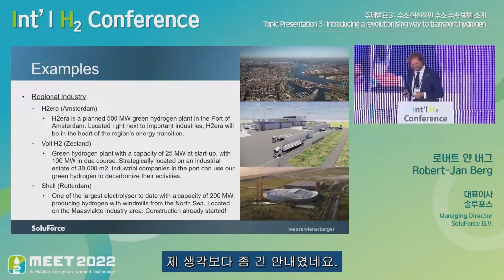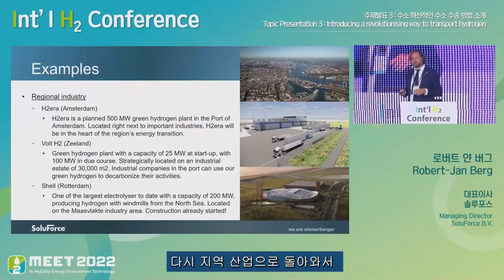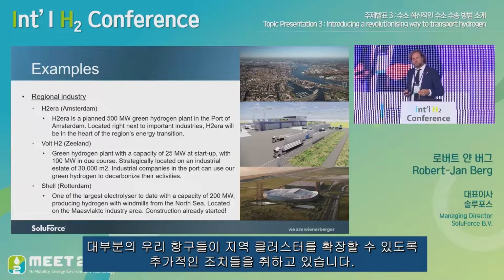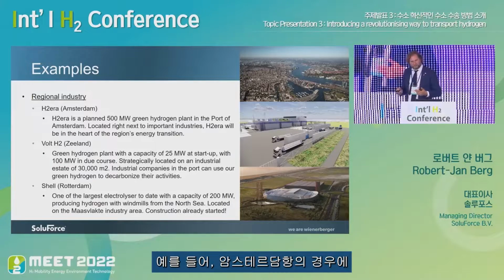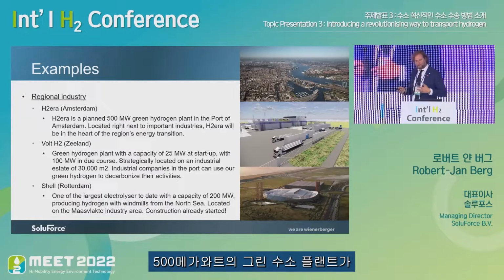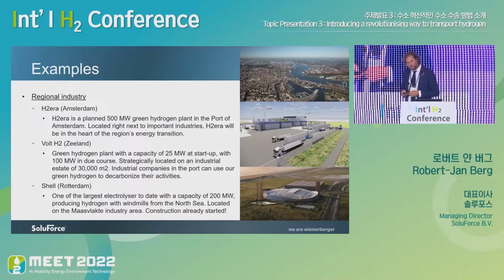Going back to the regional industries, besides the initiative that has already been taken in Groningen Seaports, you see that most of our ports are also taking additional measures in order to make sure that they can expand regional clusters. So in the port in Amsterdam, we've got a project ongoing. It's called H2 Array, where a 500 megawatt green hydrogen plant is being planned.